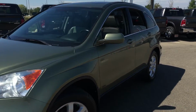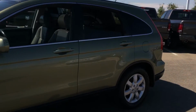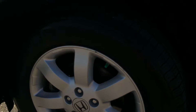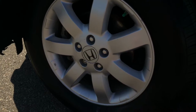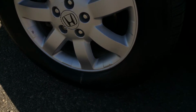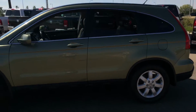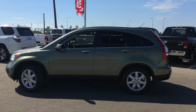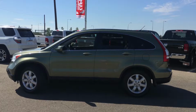Coming down the side here, as you can see, all four windows roll almost all the way down, and the back ones are tinted for privacy. You will be riding on 17-inch Michelin tires. They are mounted on a brushed alloy rim. This Honda CRV is in great shape, very well maintained by the previous owner. This is the outside. Come with me, we'll have a look at the inside.